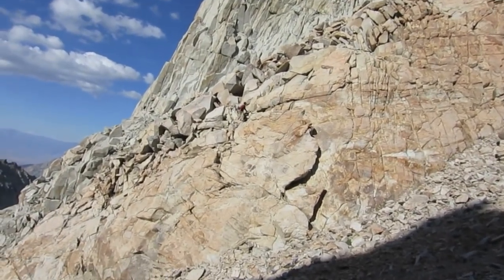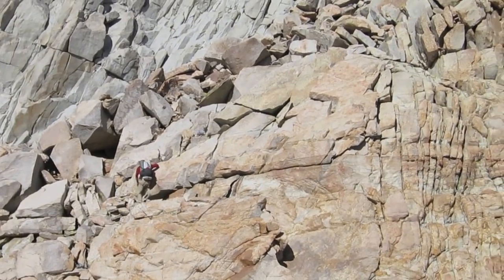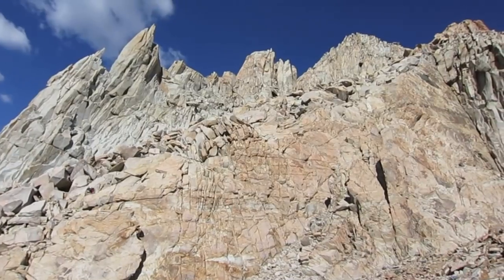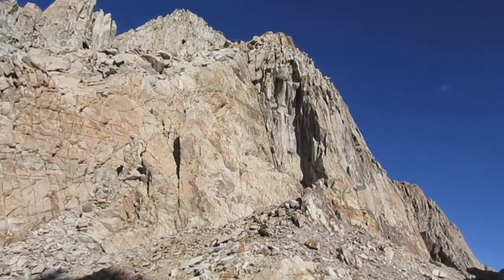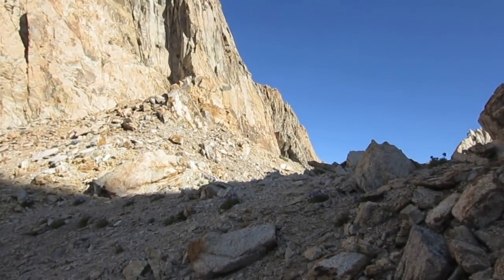You can see that right there. So it's around 6 o'clock. We're gonna try to do this peak and another peak and go down over there to our right, maybe drop down to a lake or stay up on the ridge. We'll see.